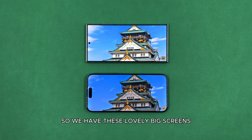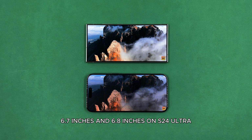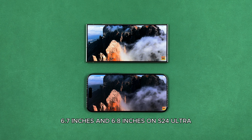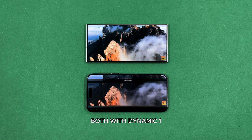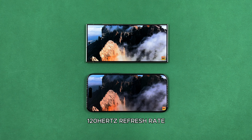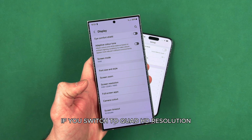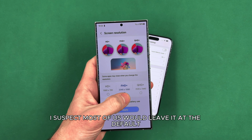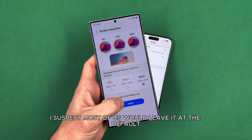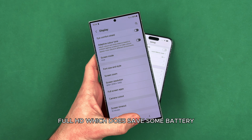So we have these lovely big screens, 6.7 inches and 6.8 inches on the S24 Ultra, both with dynamic 120Hz refresh rate. And while the S24 Ultra is sharper if you switch to Quad HD resolution, I suspect most of us would leave it at the default Full HD, which does save some battery.